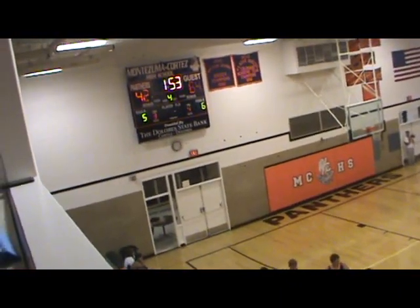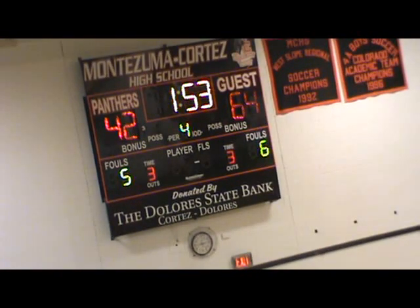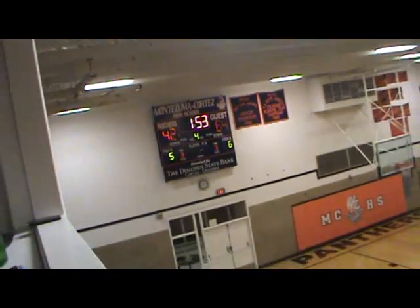Coach Esplin calls a timeout here. With 1:53 to go in the game, the Buckaroos on top by 22 points. It is 64-42 in favor of Monticello, and really this has been mainly Monticello here tonight.